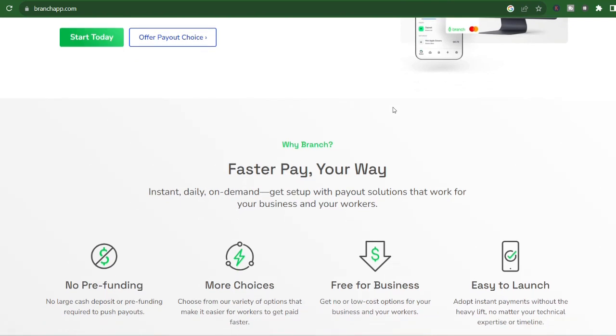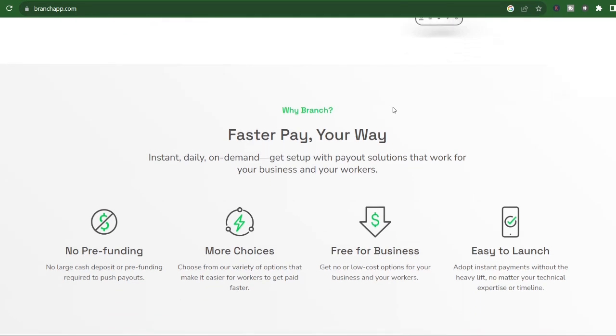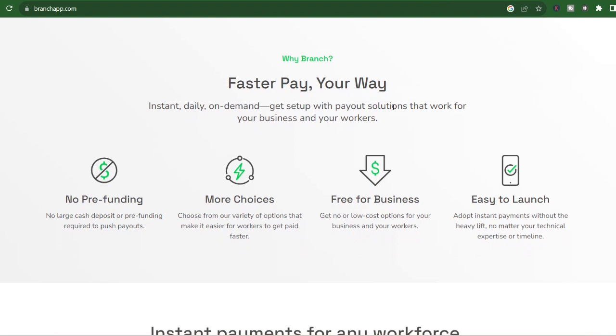Following the creation of your account, you will be required to link your bank account in order for Branch to investigate whether or not you are qualified to get the advance. Depending on whether or not you are qualified, you have the option of receiving the amount that you are qualified for as a cash advance.